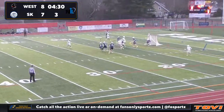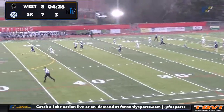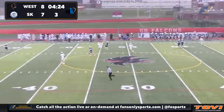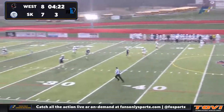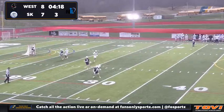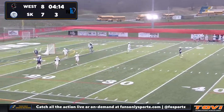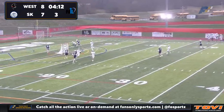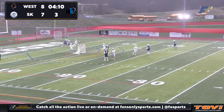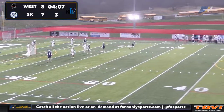Nice move by Charlie McGuire. He's going to take the bounce shot. Won't go. It's going to be a ground ball now. It's going to be Garrett Kerwin picking up the ground ball for South Kingstown. They're now on the fast break. A lot of fumbling. There's going to be a nice pass in the middle. Nice hard hit by Sam N to prevent that shot going. Another great defensive play made by the goalie.